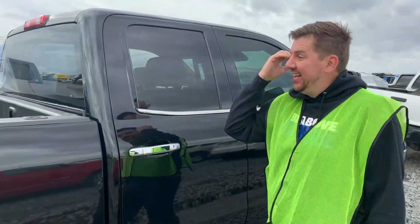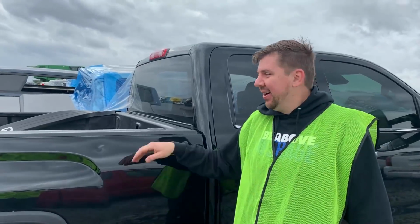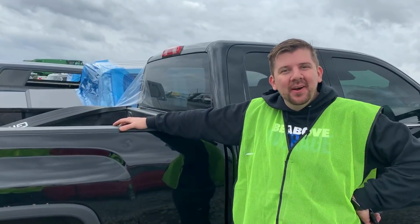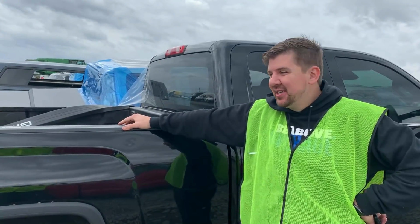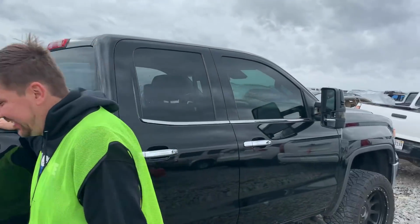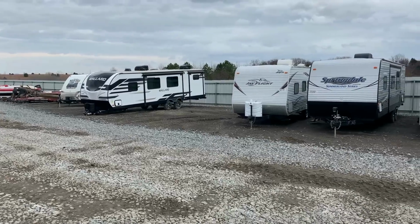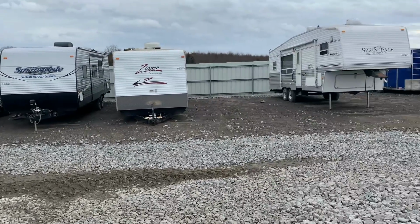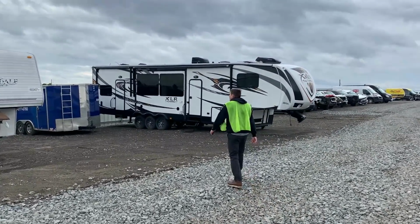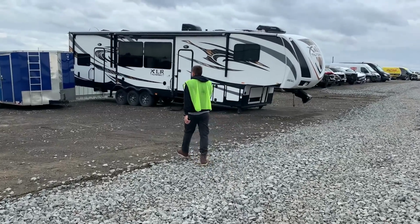What do you think, Michael? I don't know. Should we buy one? Definitely want to buy one, 100%. I just don't know if we're going to go really big and get a huge project, or try to find something with light damage. So far, it's hard to find anything with light damage. So there's a bunch of campers, a little bit of trailers, and it looks like a toy hauler right there. Let's go check it out, Michael.